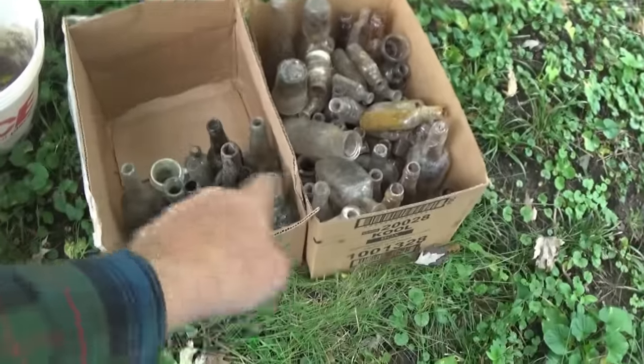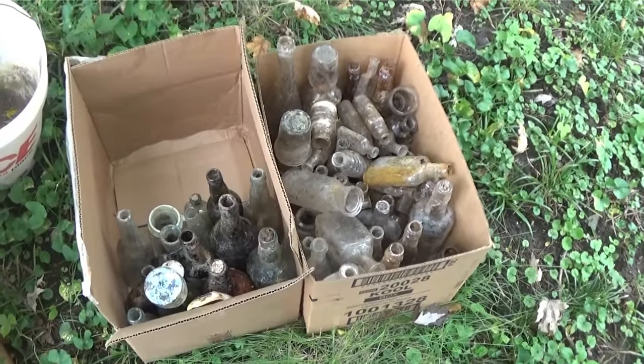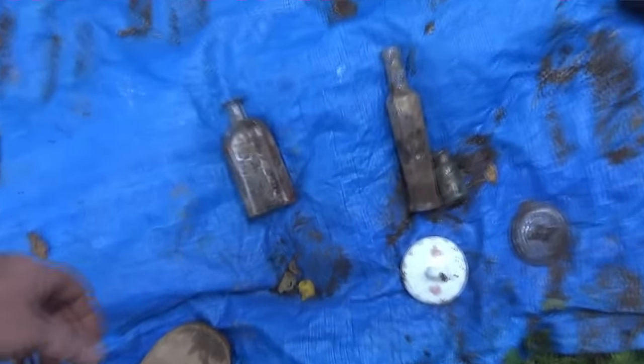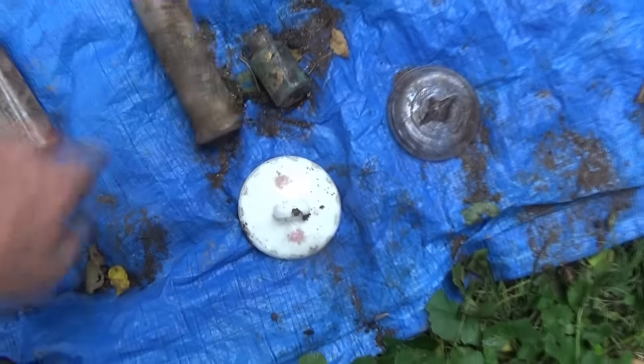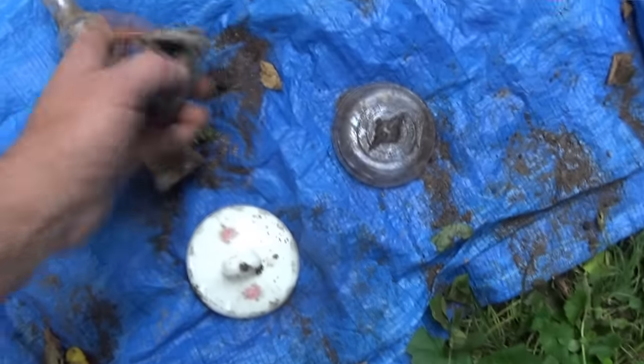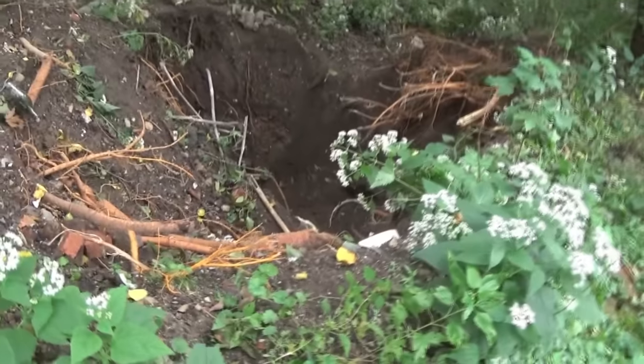And here's just a few of the ones that we left out. We brought two or three buckets home with us, but this is just some stuff that was there. Did find a Groves Tasteless Chill Tonic, a Heinz, a few little things, a little gold paint bottle, a lid. But just in some of the back dirt there, Paul was digging around down in there just a bit.